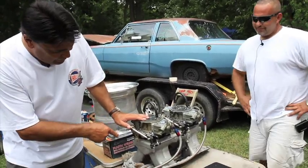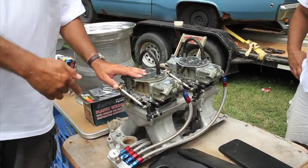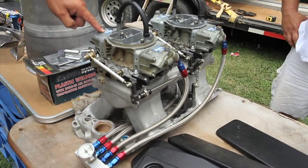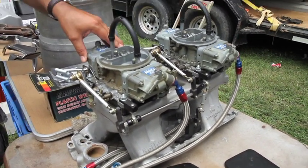Now, look what I came up with here. This is an old Holley Pro Dominator intake tunnel ram for a big block Chevrolet. It's even got a couple of what look like Holley double pumper carburetors on the top of this thing here. This is going to be the perfect thing for my newest project.